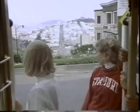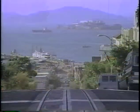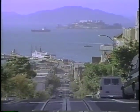Then ease off. A pause at Lombard Street, crookedest street in the world. Then down again to Fisherman's Wharf on the most efficient urban transport system in the world. You can ride them for a nickel if your age is 65. And you can ride for nothing at all if you're under 5.